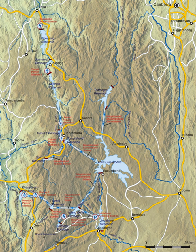The Snowy Mountains Scheme or Snowy Scheme is a hydroelectricity and irrigation complex in southeast Australia. The scheme consists of 16 major dams, 7 power stations, 1 pumping station, and 225 kilometres (140 miles) of tunnels, pipelines and aqueducts that were constructed between 1949 and 1974.